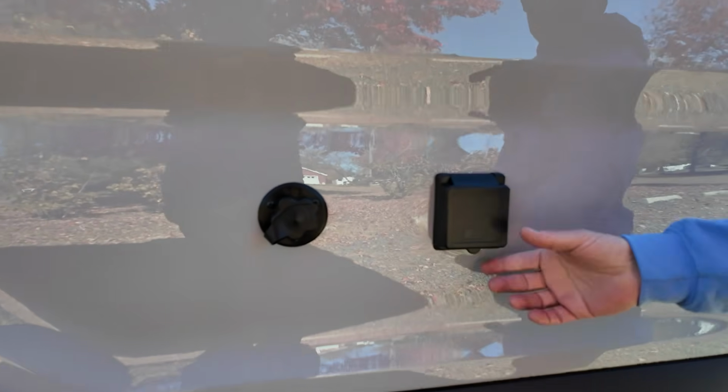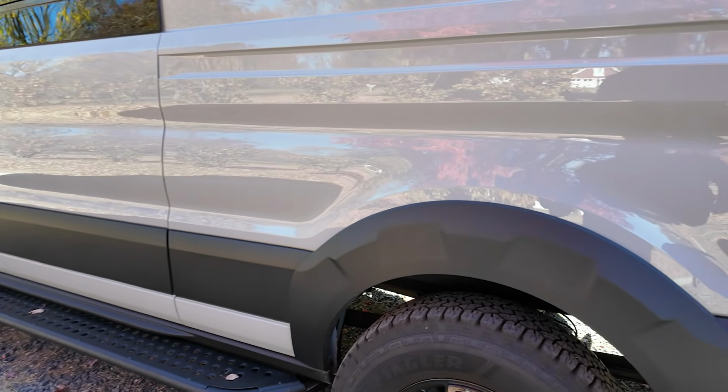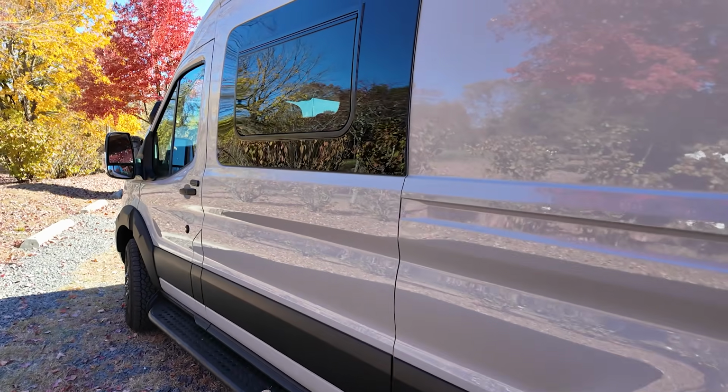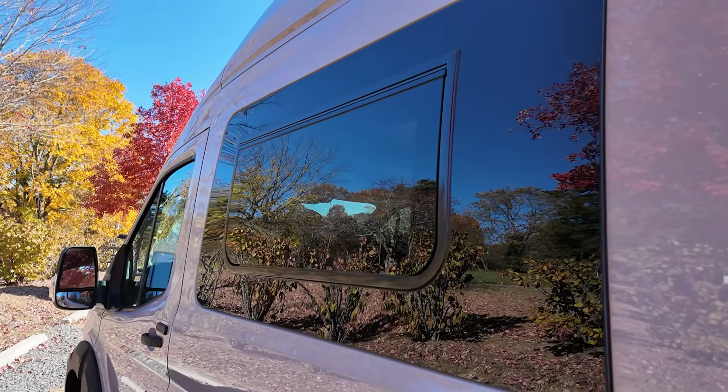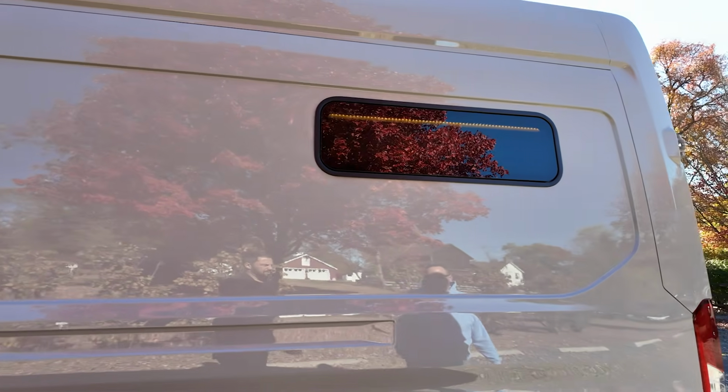This side we have 30 amp shore power and a city water connect. So if you're at a campground, you can hook up and use their water. And then Van Windows Direct awning window. That's pretty neat. It's a new one for a Transit. And we also have a Van Windows Direct pill window. Let's go inside.